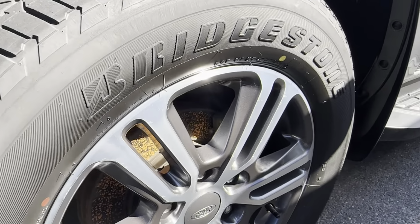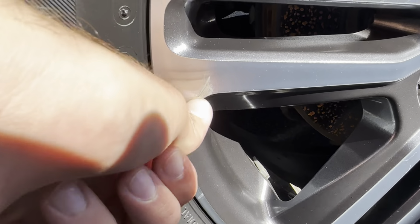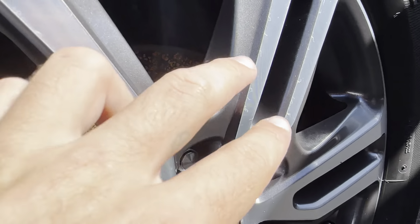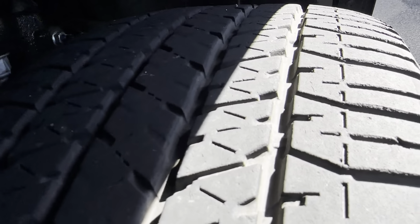And have a look at that front rim on the passenger side now. Good condition there. There are a couple little scratches on that rim. You can see there, just over here as well. Have a look at that tyre tread as well. Got plenty of tread on those tyres.